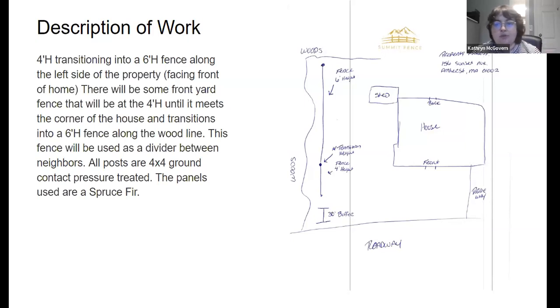But I do want to give you the brief description of the work, as well as the materials, and I have some photos as well. We'll go over the intention of the fence and the reason for the construction. From the diagram, it's a 6-foot height fence, 4 feet back from the road with a 30-inch buffer. We went for a stockade fencing to match what was already present on the property. And I do have some photos of some of the present stockade fencing that already exists.